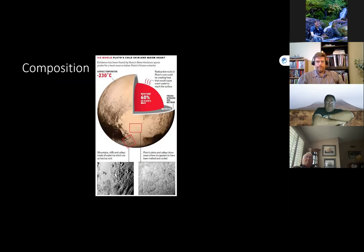Composition. This is a rough estimate. Again, we had very little knowledge of what Pluto was like until New Horizons went by it. But it's thought that it has a crust of mostly ices made up of mostly nitrogen and methane, and then probably water ice. Beneath that is a mantle, and then a rocky core that makes up about 60% of the planet. So it's made up of stuff other than just ices. It has a rocky core, which makes it a bit denser than it would be if it was just an ice ball.